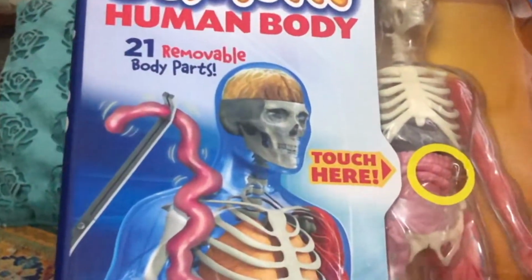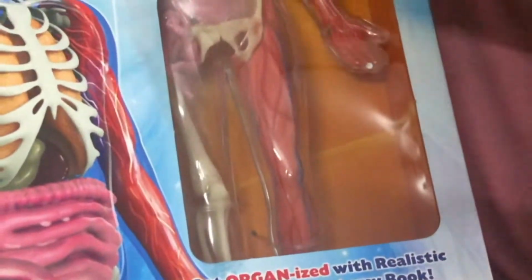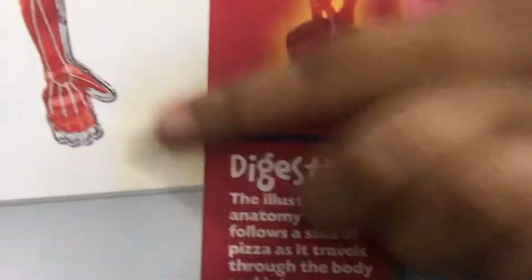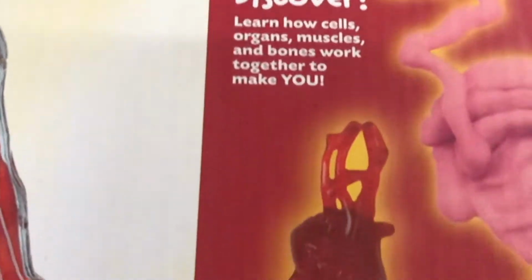This human body has 21 removable parts. It has many, and let me show you at the back. This is the stomach, lungs, brain, heart, etc.